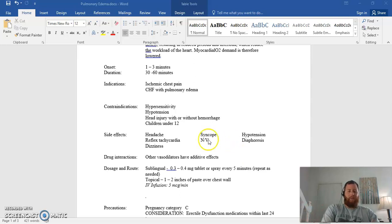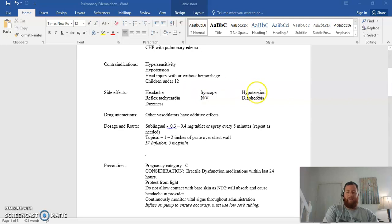All right. So side effects, exactly the same as what you're familiar with from your EMT school. We want to make sure that your patient has an adequate blood pressure, typically greater than 100. Follow your local protocol. Some protocols say 110 millimeters of mercury systolic. Our dose for cardiac chest pain, or in this case in pulmonary edema, is 0.3 to 0.4 milligrams sublingual. That could be either a tablet or spray. Typically your tablets come in 0.4 milligrams and your spray comes in 0.3 milligrams, but that could be subjective as well. And we can give this every 3 to 5 minutes.